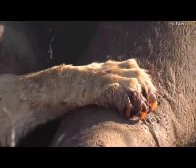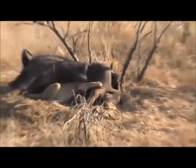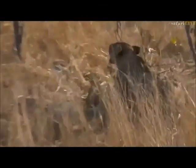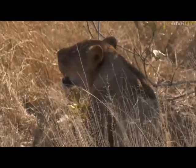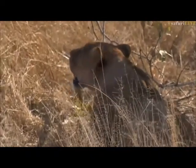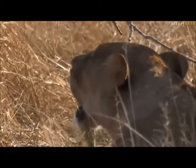I say the females do look like they've fed, but they're not looking ridiculously big at this stage. But there's a lot of mouths to feed in this pride. So I think maybe 2 or 3 days, if that, this is going to last them.